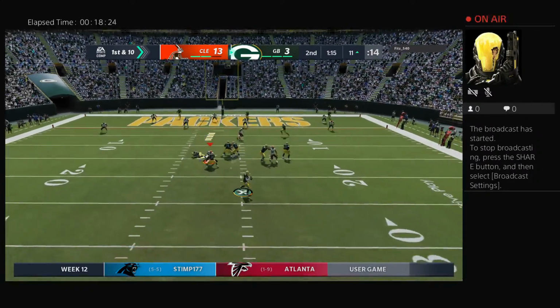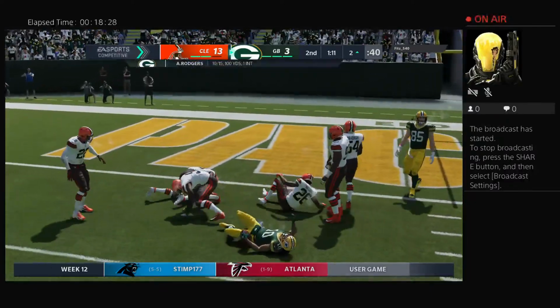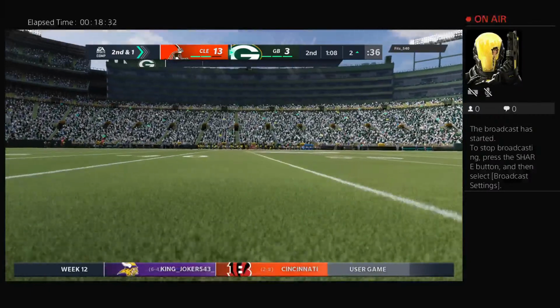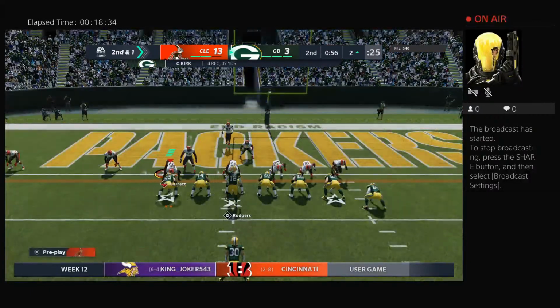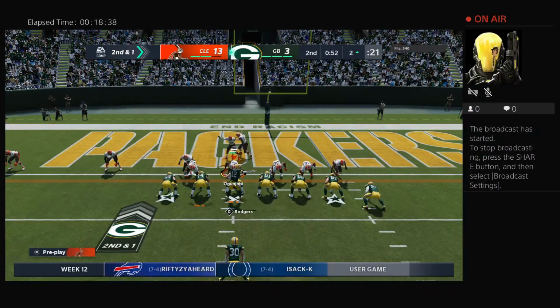Operating from the gun, Rodgers. This is caught. And he's going to get a solid gain of 9 before being brought down. 2nd and right at a yard, 2nd and 1 from the 2, and 1 at the 2-yard line.